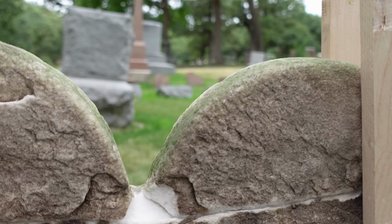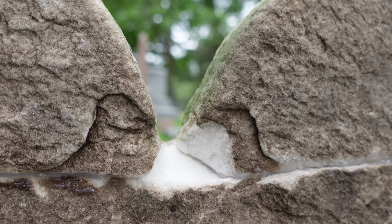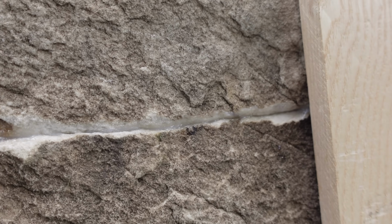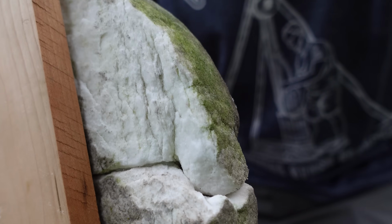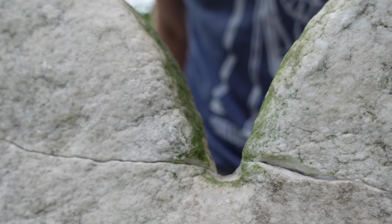Okay, so now that we've got this up, this is where we're looking at the infill material. You can see just a little bit of squeeze out right there, and now we're going to work on getting this infill material. There's some areas of loss here, here, on the front there, and through here.